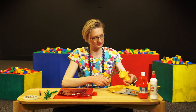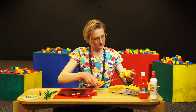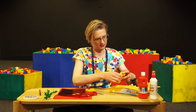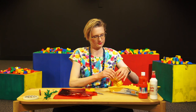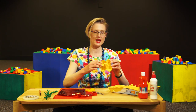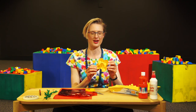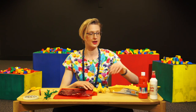Nearly done. There we go, that looks all right. Now we might take just this little extra bit off. Now we're going to keep the centerpiece nice and long here. Now, our next step is to make it nice and red.